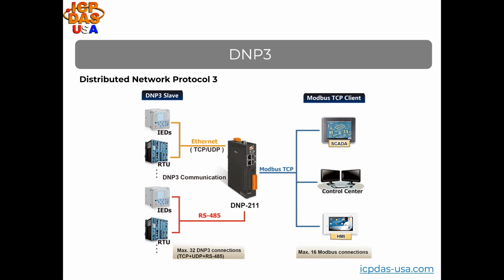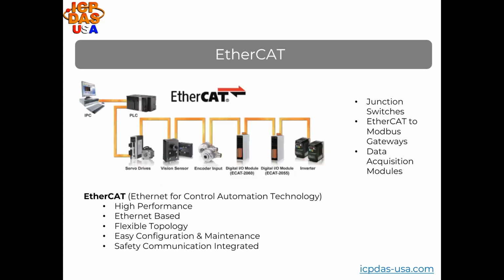EtherCAT is a high-performance Ethernet-based Fieldbus system that makes internet technologies like HTTP, FTP, and web servers available at the IO level. With EtherCAT protocol, the controller can update the input or output when the data is needed. It supports daisy chain topology, which offers scalability and uses less wires, preventing interference and communication issues.